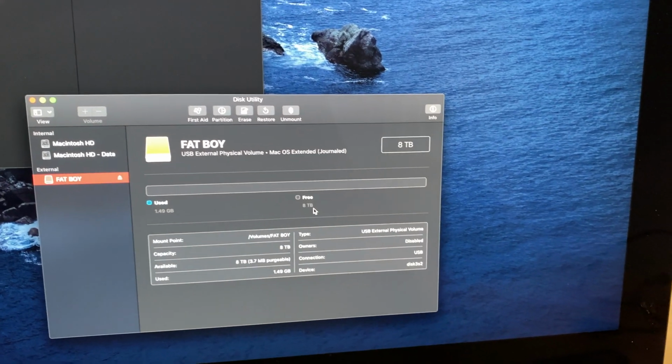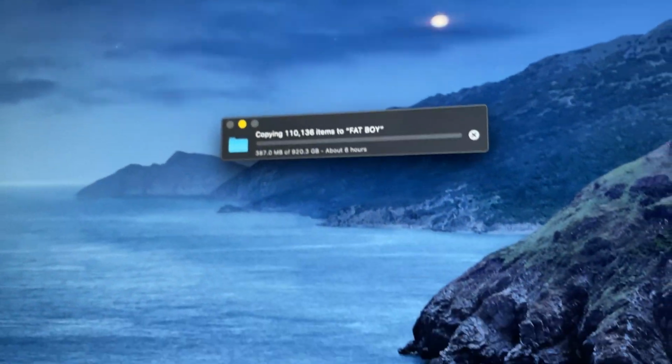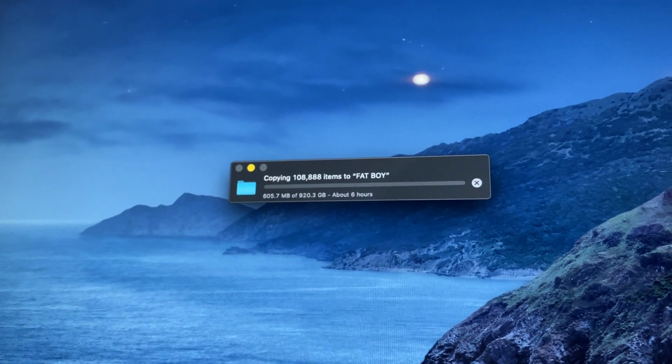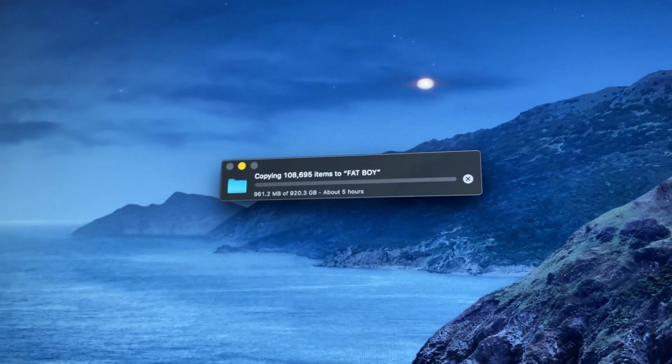And now comes the time-consuming part of actually transferring all that stuff. All right, we've got it transferring. It's saying it's going to take, it's coming down, 6, 5, 6, 5, 5, 6, 7, 6, 7, 7 hours. 7 hours, you're going to change your mind again? 6 hours maybe? We'll see. Anyway, 5 hours now. Given that it's currently 7:30 at night, it might be done by 1, 2 in the morning. So that's going to be fun.